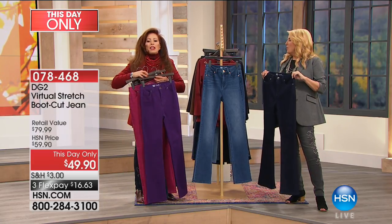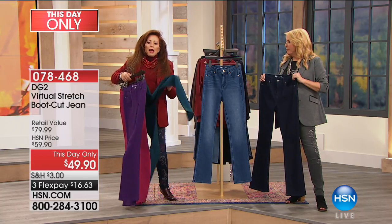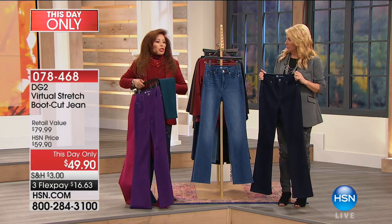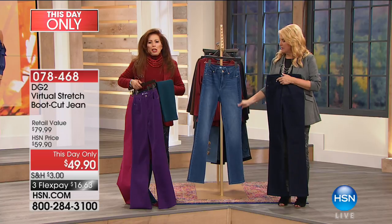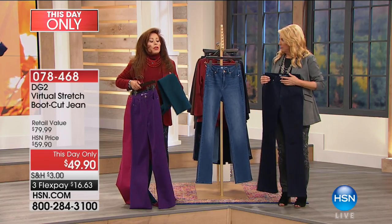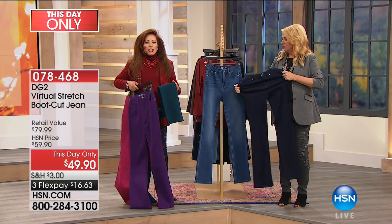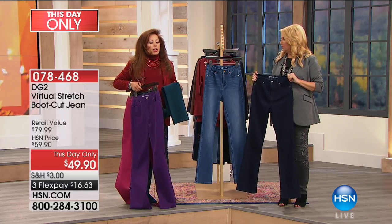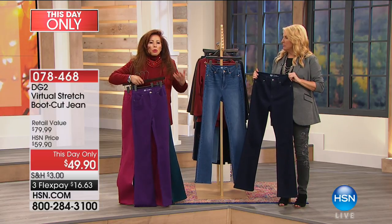But this is a fabric, and the fabric, I cannot even describe. If I had feel vision for you and you felt this, you would buy every color instantly. This is not a $49 jean. I will tell you that we have a method of washing and finishing these that plumps them. It doesn't mean they're heavier. It just means they're loftier and richer.